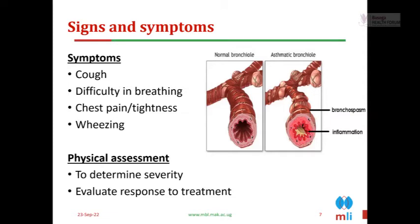When we are talking about the exacerbations, the physical assessment has mainly two goals. Number one, you want to determine the severity. It is extremely important that when you are seeing a child who has an asthma attack, you grade the severity, because as we shall see later, it is the one that is going to guide you in the choice of treatment and how to reassess.